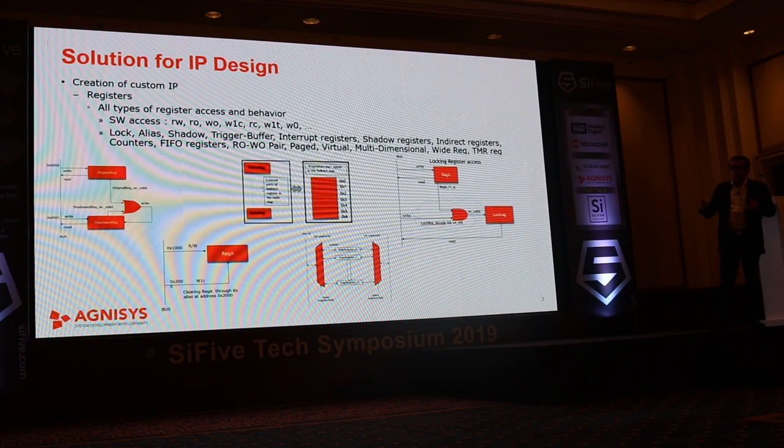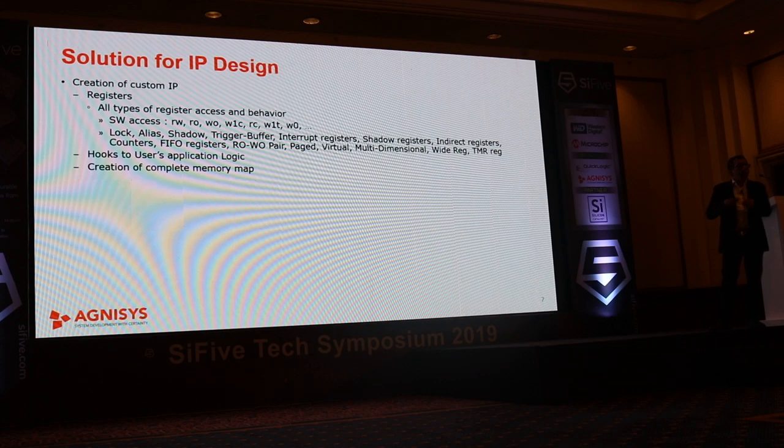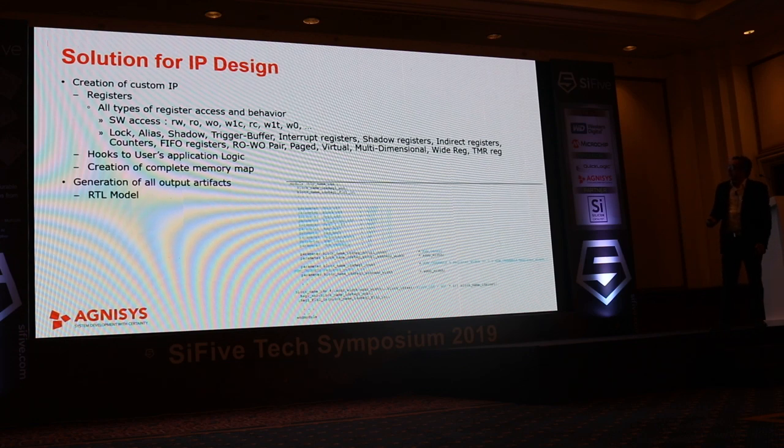You might have locking registers, or maybe shadowed registers. There might be, of course, indirect ones. There are interrupts, right? Or counters. So there could be all kinds of things in the way the CPU talks to the IP, and then your application logic hooks to these registers. So behind these registers is your actual application logic. The idea about the single source is that you create a single source and then generate everything from it.